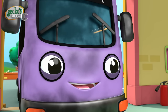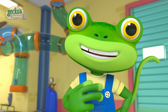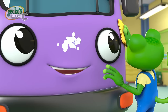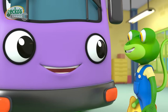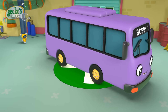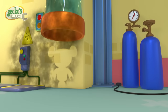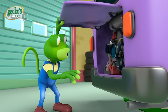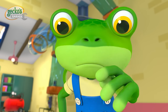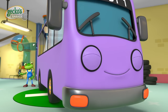Oh, you're dirty again. How did that happen? I think we're going to have to wash you by hand. Squeaky clean! You can get back to your bus route, Bobby. That's what's making you dirty. Your messy old petrol engine. How would you like a clean electric engine instead?